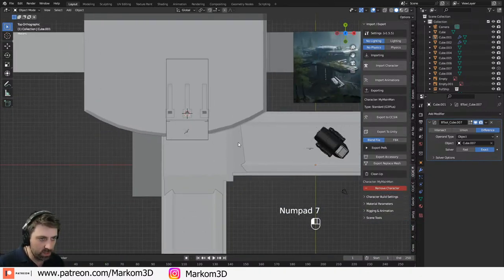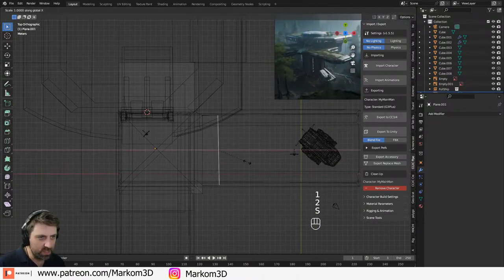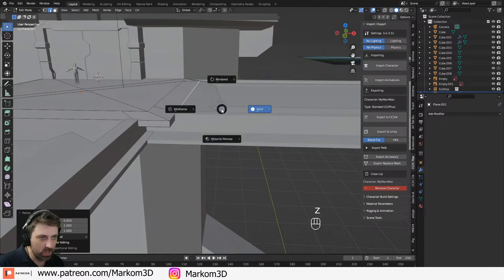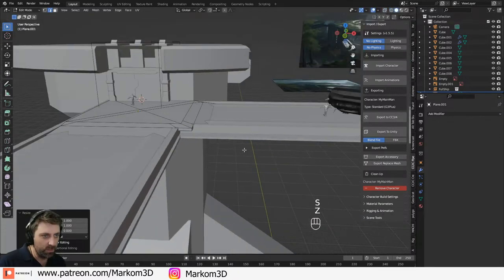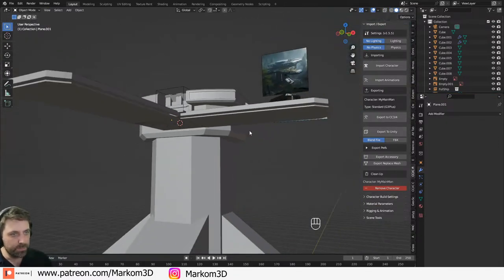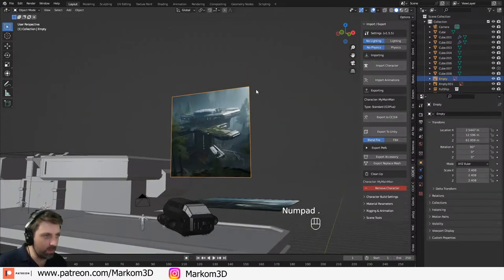Looking at this, this isn't straight, so that's a little bit infuriating. So let's go scale X zero, scale X zero. Did that straighten it up? To an extent. Why are you not straight? There we go. Nice. Excellent. Do we want to put some supports on underneath? I'm not sure.